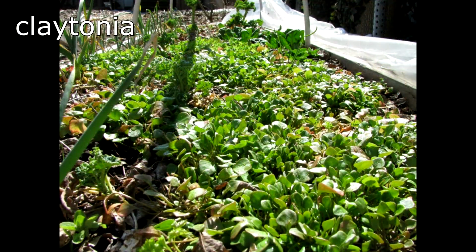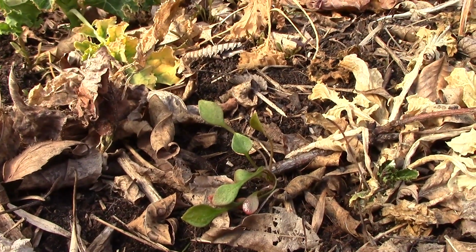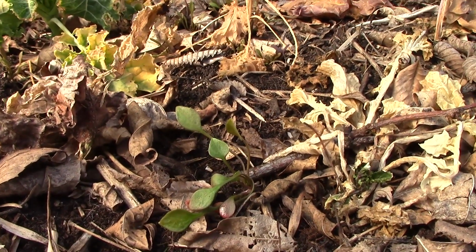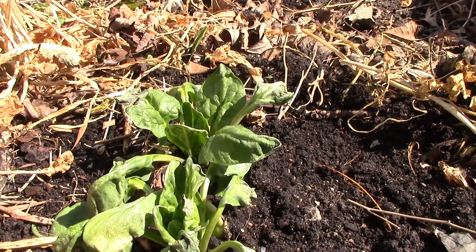Usually this time of year, and really all winter long, large areas of this bed are covered in a carpet of volunteer Claytonia. Unfortunately, we didn't have a Claytonia crop this winter. I think they germinated too early during a cool spell in August and then died off when the weather heated up. Nevertheless, we do have some volunteer Claytonia emerging now in the spring. Hopefully these little guys will make it, and we'll have Claytonia to harvest later this spring. We also have some spinach that survived the cold, but it's not looking very good, so I'm going to leave it alone for now.